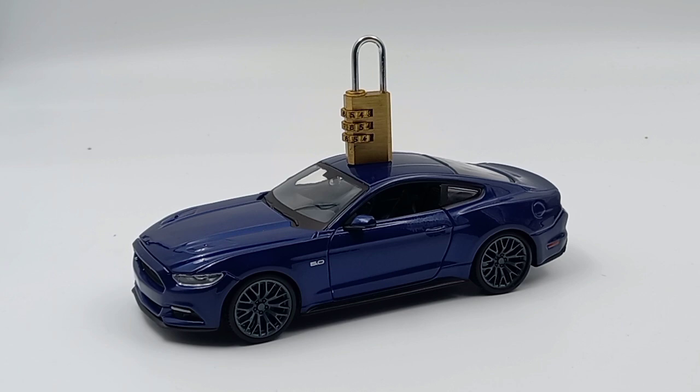I think that if you own a big scale model car collection, the cost of the insurance, at least in most of the countries, is not so expensive. So better safe than sorry. And now we are moving to number four.